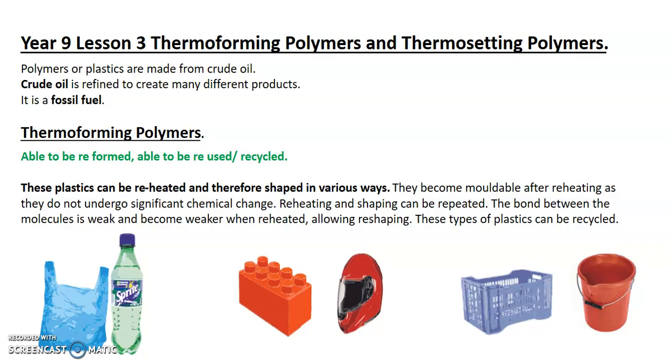We do have different versions of polymers now. We've got things like potato starch, which is a sustainable version, far better for the environment, and it's also something, like I said, we can replace when we've used it. Now we're going to look at thermoforming polymers first.